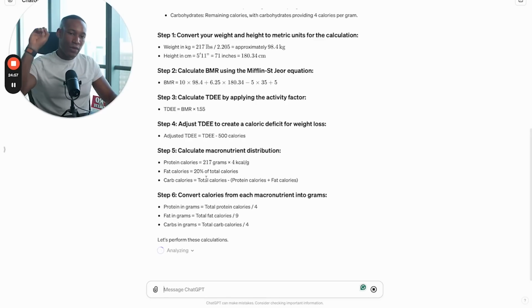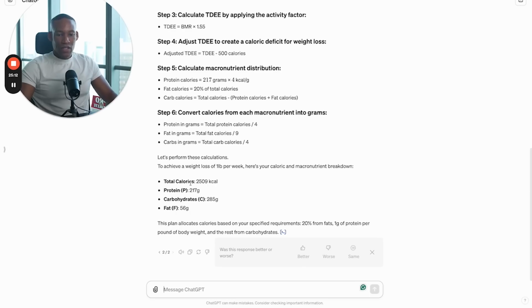Remember, I asked it to give me 1 gram of protein per pound of body weight and 20% of my total calories towards fats, and now it's calculating everything. These are the macros that Tori got, 2,509 calories. This is how much he should be eating to be in a caloric deficit. And remember I said 1 gram of protein per pound, there it is. Carbs, he has to eat 285 grams of carbs and 56 grams of fat. This is very easy to calculate.